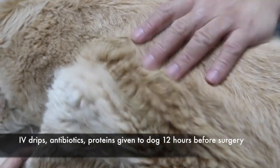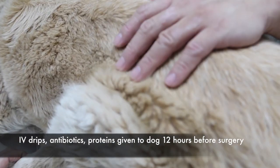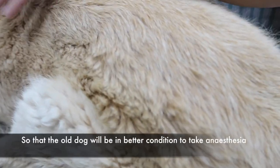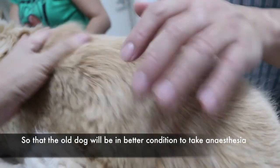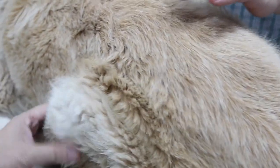Okay, so I advise the owner to give the IV drip, antibiotics and protein, and then wait a bit till tomorrow, which is 12 hours later, so the dog has a better chance of survival on the anesthetic. We can still do it today, but I wouldn't advise it. If the owner wants to do it today, then it's more risky.